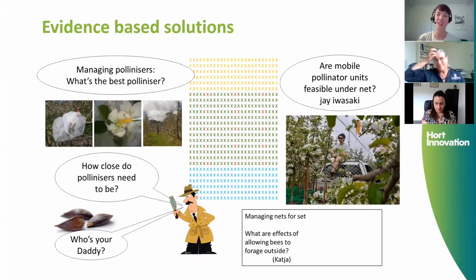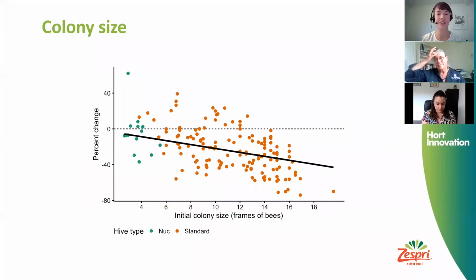Cool. So as well as managing the crop itself and the netting, we can also do things to change how we use honeybee colonies. I'm just going to share with you some results from hail netting covered kiwi fruit in New Zealand. We've recently finished, I think it was a 4-year research program, and some interesting findings came out of that. One consistent finding that we got time and time again across our trials was that smaller colonies fared better under the netting.